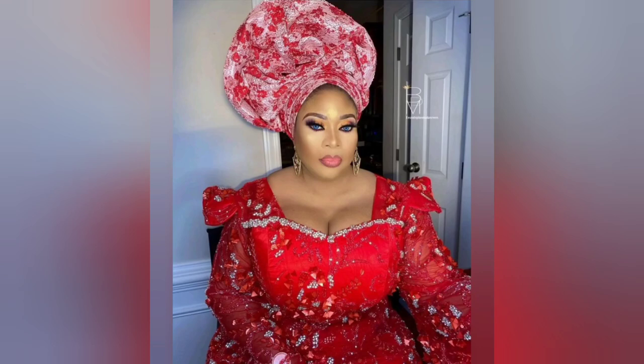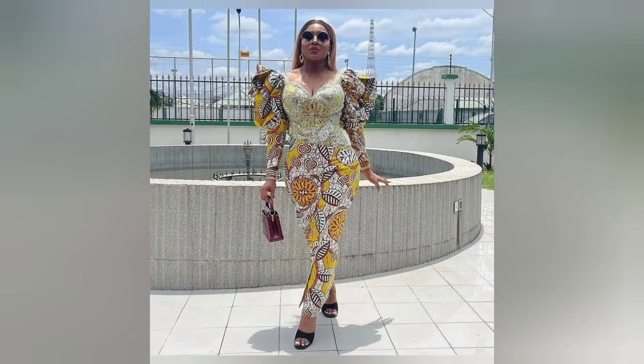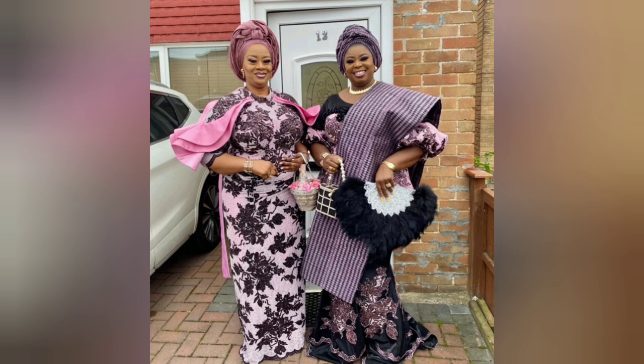You know, if you enter that event, you want all eyes on you, guys. This is it. This is the color. And the head wrap, the white and red is so beautiful. The blouse is mature. Guys, you cannot tell me nothing about this Ankara gown style. Is it the sleeve? The sleeve is so beautiful. Look at that shoulder. That detail is just everything.